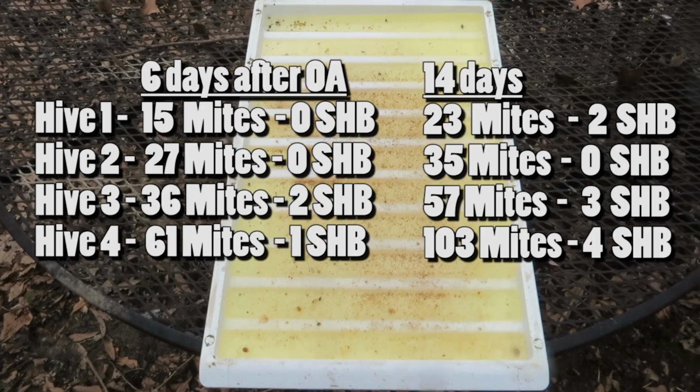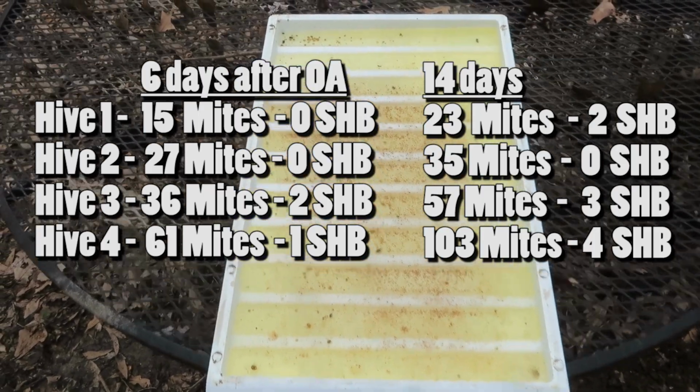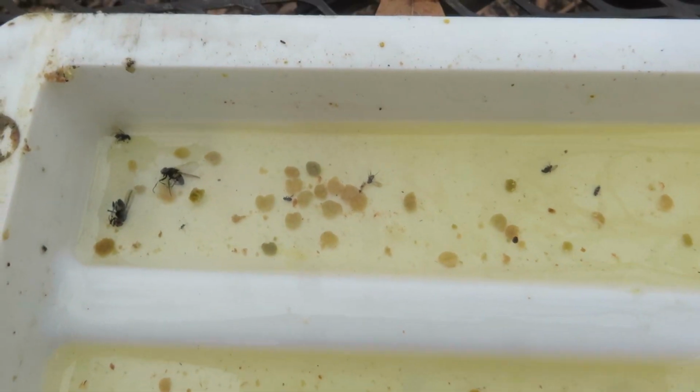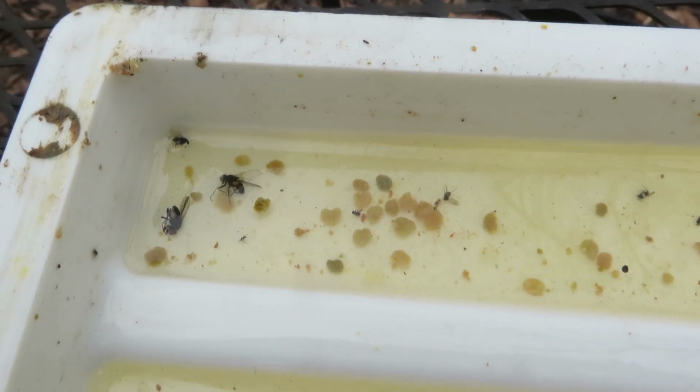When it gets to that many mites, it's best to filter out the oil because it takes so long to count that many mites. Up in the corner, they seem to be dropping some pollen, but it's going from the yellow color to some light green pollen. I'm not sure exactly what that is.